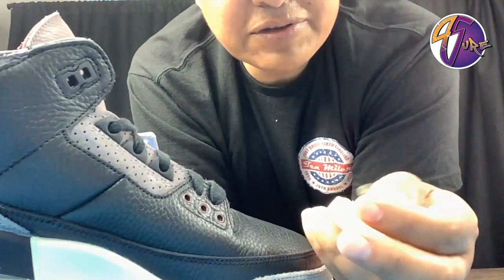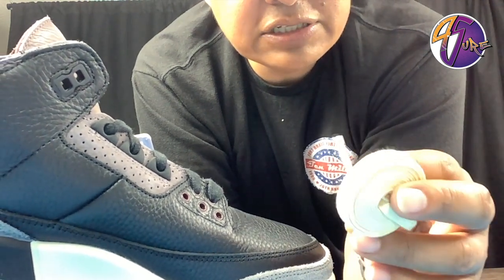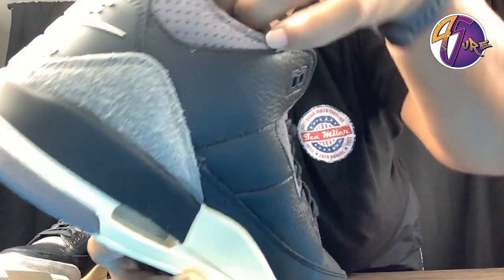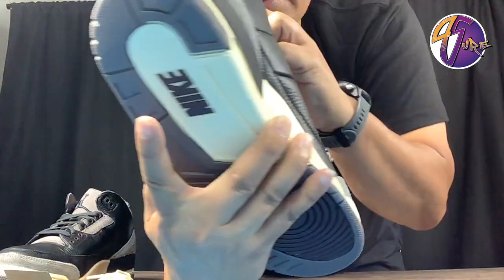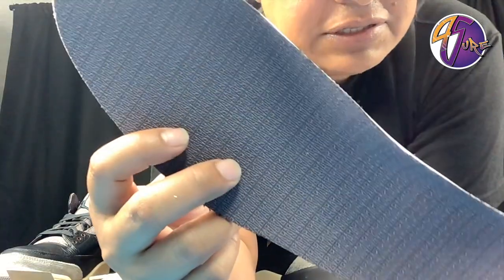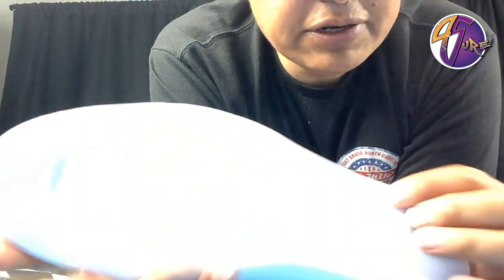We do see that the shoelaces come with their famous saying, it says work harder. Let me look at these laces right here to see if they say anything special. The black pair in there says work harder as well. I do think that's a nice little touch. And then you take out the insole. The insole does have that all A's over in the A Ma Maniére pattern.